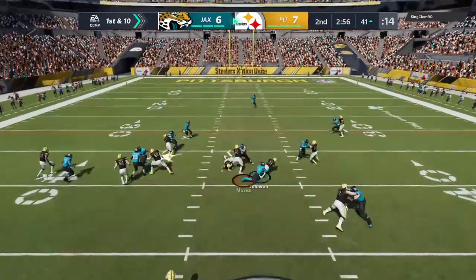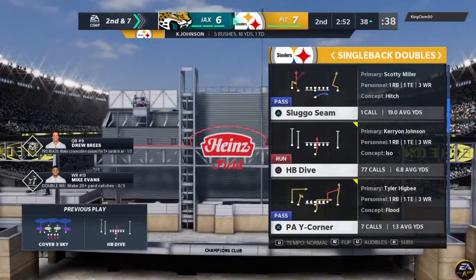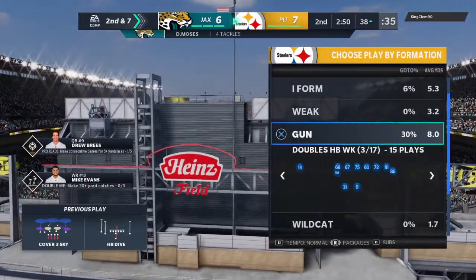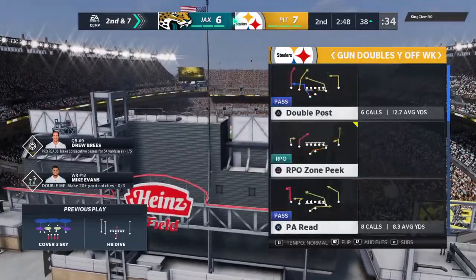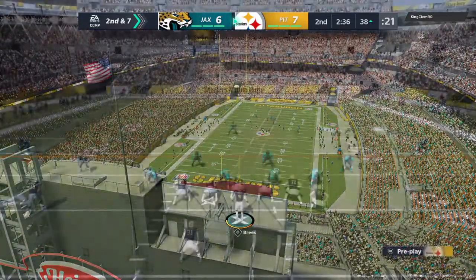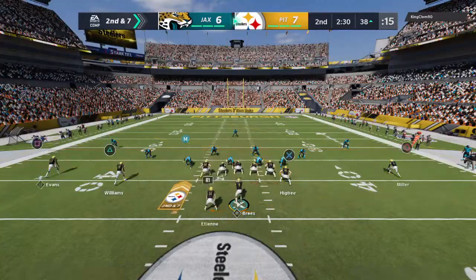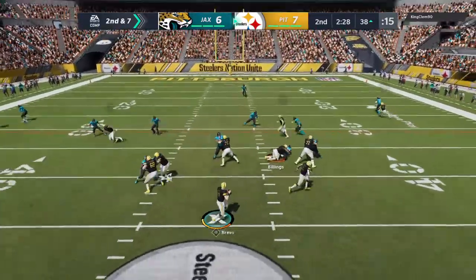The first down carry here for Johnson. And the lane closes up quickly as he'll get about 3 down to the 38. Yeah, I don't know if it's exactly a win-win, but if you're on offense, you'll take that kind of a run. It was kind of stacked up, found a little bit of yardage, and frankly, they're pretty close to staying on schedule on offense. The playbook is still open for the coordinator.